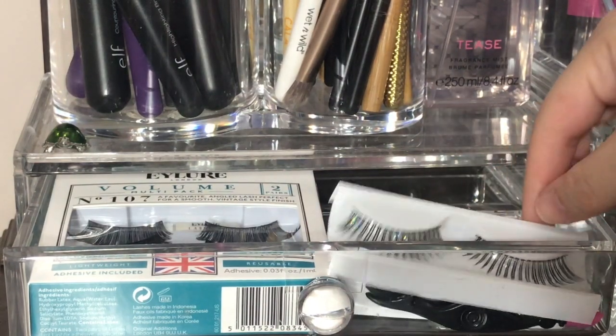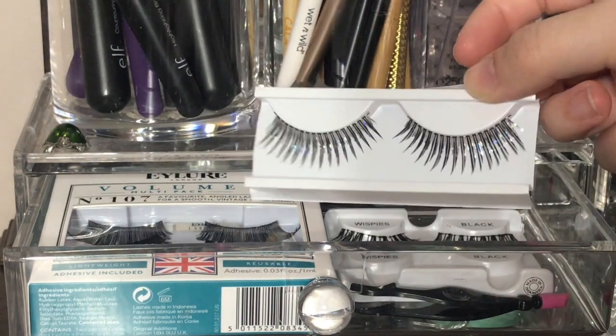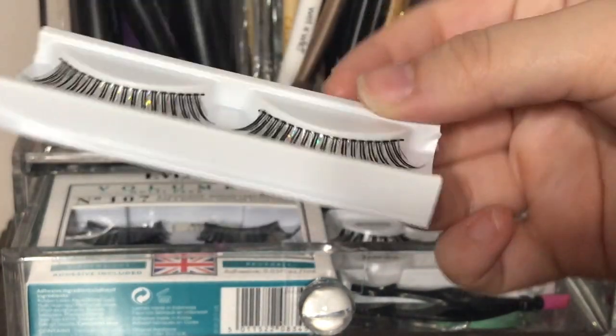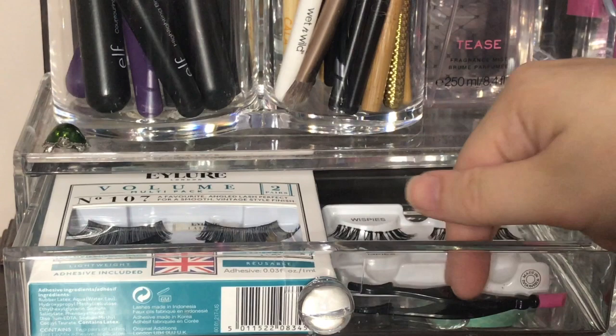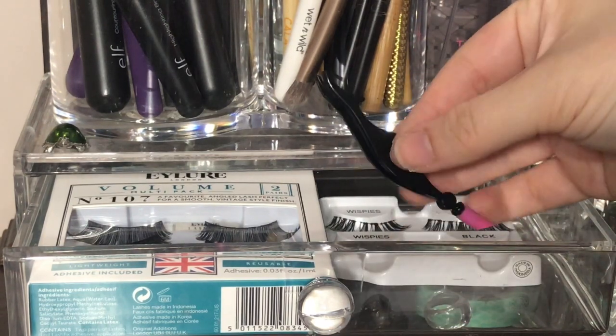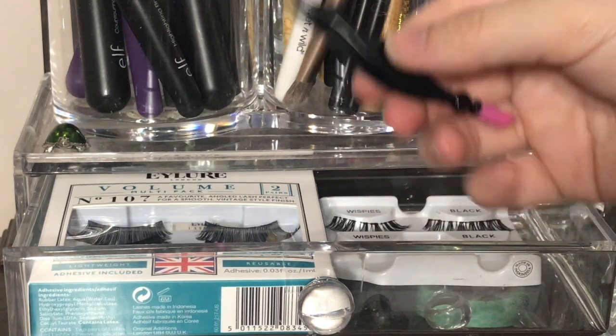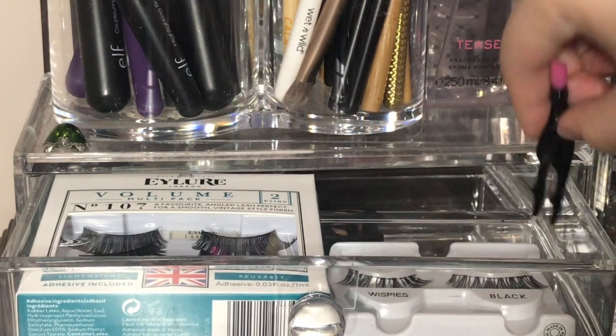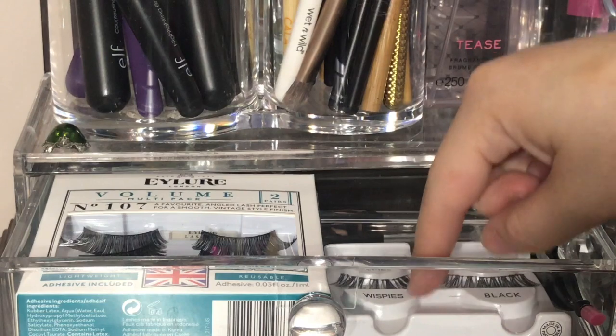And then I have these holographic ones from Wet n Wild. I don't know if you could tell, but they're super pretty and I've never worn them. And then I have my little applicator things, and then I have the Ardell Demi Wispies, and I love those eyelashes. Those are my favorite lashes.